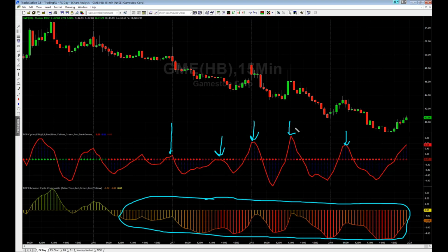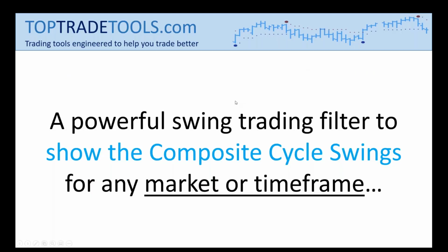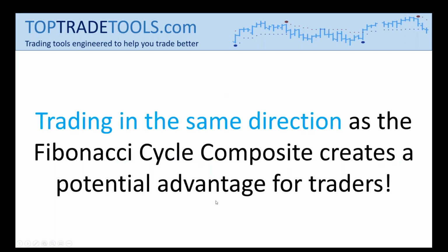What swings do we want to look for, right? And you could go to a longer-term time frame as well. Now, GameStop has been incredibly volatile, so when it gets more volatile, you want to start drilling down to shorter-term time frames. I'll get to questions in just a second, guys. I just want to make sure we have time to cover the content. Trading in the same direction as the Fibonacci cycle composite creates a potential advantage for traders.